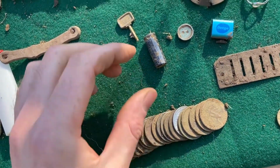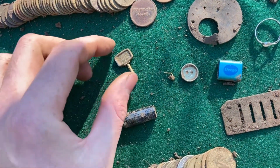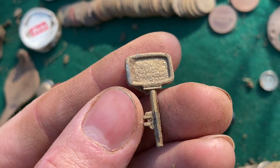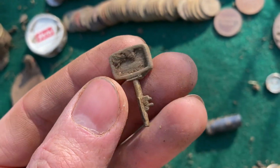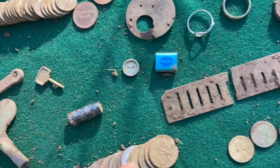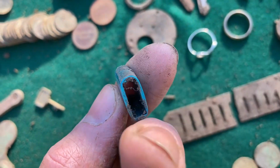Stack of quarters. There's a piece off of some sort of electronics. It's aluminum. Little aluminum button. I did get this key. I really badly butchered what it said. I think it says Racing Champion. So I don't know what that's from. Certainly a different kind of little find. Got this little aluminum thing that says Digo. Don't know what that is.